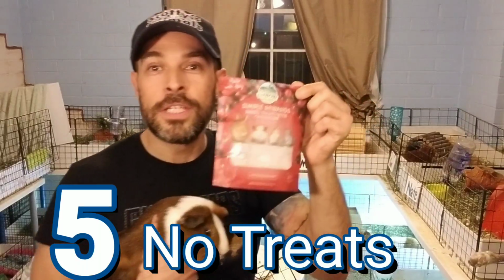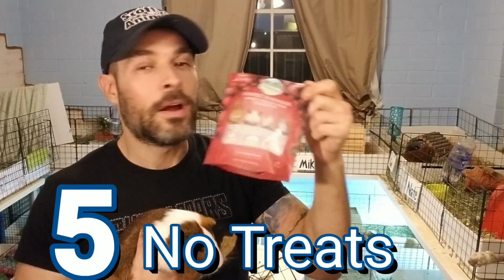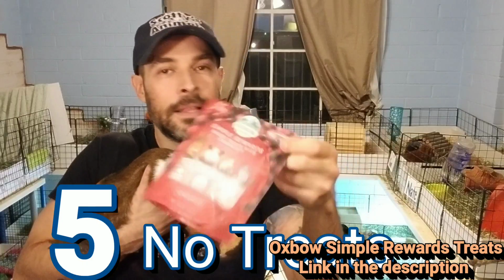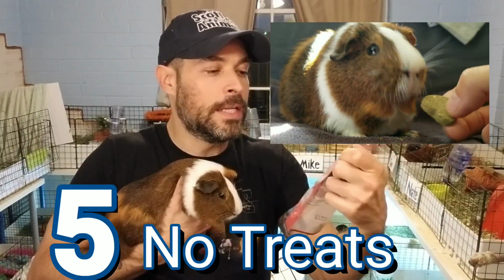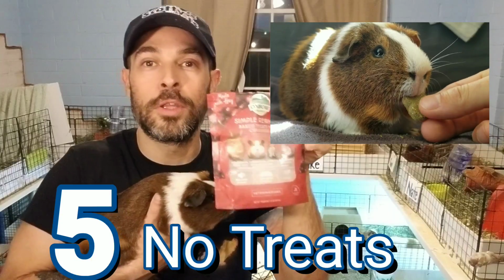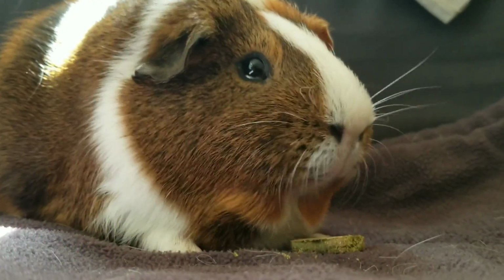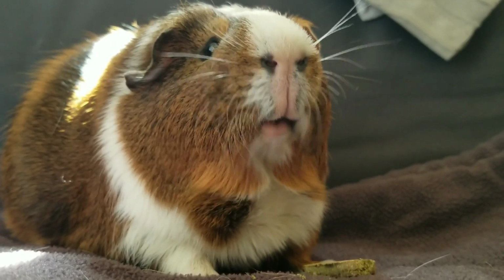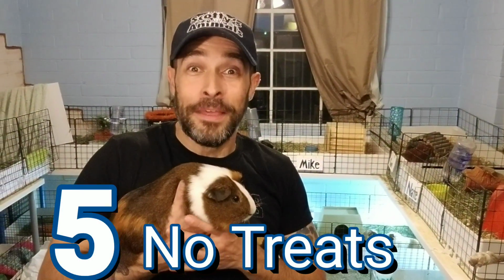For instance, there's these little cookies like this. These are some Oxbow Simple Rewards cookies, and they're basically Timothy based, but they have other ingredients. These ones are baked with cranberry. Uh-oh, I'm gonna start a treat riot. So I don't want to make them mad.